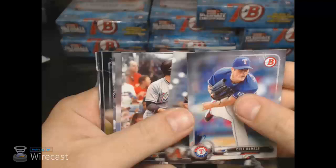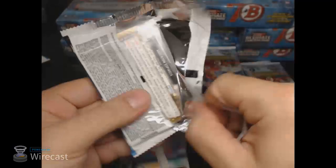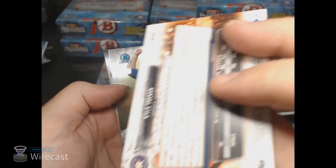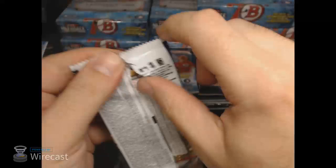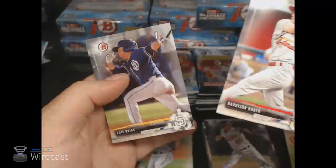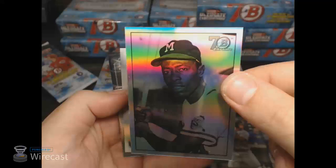Violet chrome, Drew Jackson chrome paper. Acuna chrome, Francis Martez top 100 base. Sopko chrome. Paper. Xander 92 Bowman insert. Holmes and Gutierrez chrome. Dejean, Hank Aaron, 48 Bowman insert, Stewart, chrome.